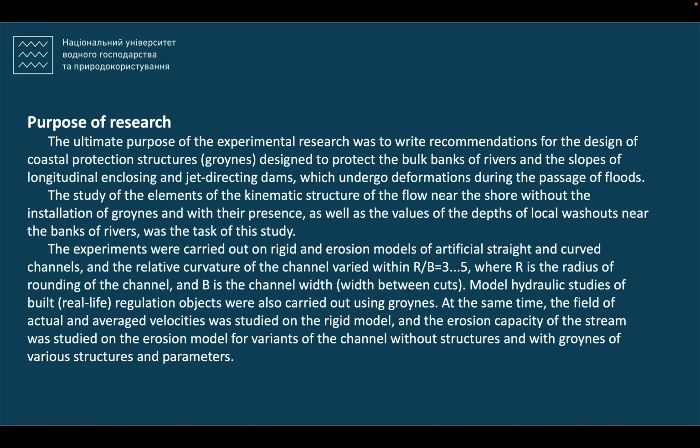Purpose of research. The ultimate purpose of the experimental research was to write recommendations for the design of coastal protection structures, groynes, designed to protect the bulk banks of rivers and the slopes of longitudinal enclosing and jet direction dams, which undergo deformation during the passage of flow. The study of the elements of the kinetic structure of the flow near the shore without the installation of groynes and with their presence, as well as the values of the depths of local washouts near the banks of rivers, was the task of the study.